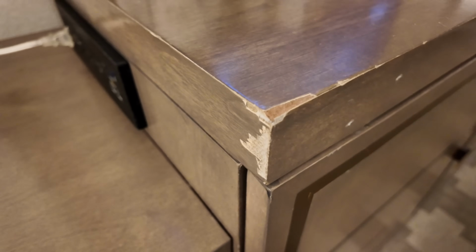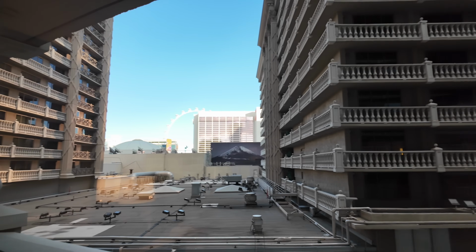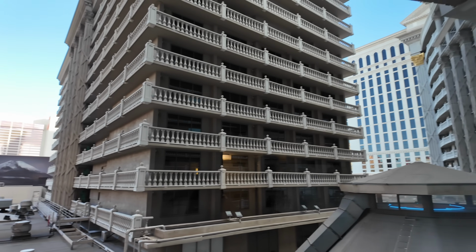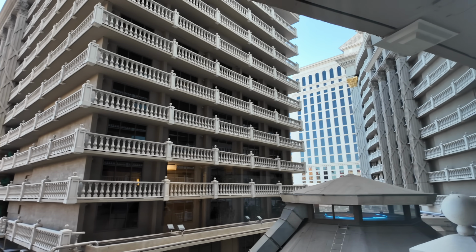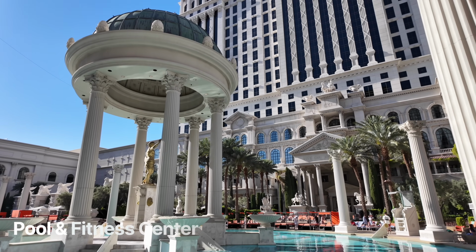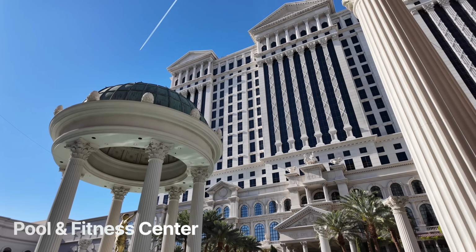There were also some stains on the walls in the room. You'll notice a lot of wear and tear in both the bathroom and the room itself. The age of the hotel definitely shows. As for the view, it wasn't great. So if a good view is important to you, make sure to ask for it at check-in or book a room that guarantees that.